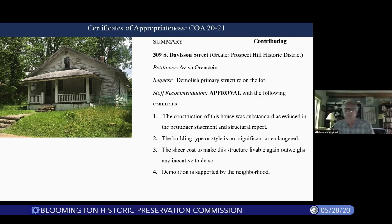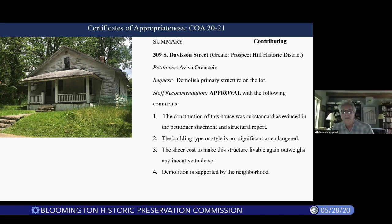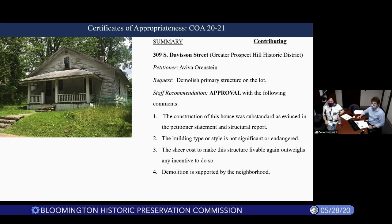But honestly, I just don't agree that the solution here is to remove the house. I've seen them too often be successful. The house across the street is a successful example of a house that was saved. There are two more down the street. This shouldn't happen. That's it. Any more comments? All right.